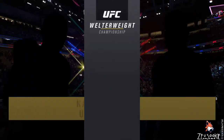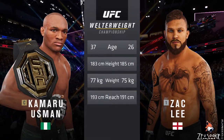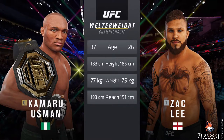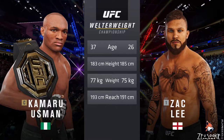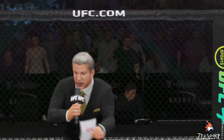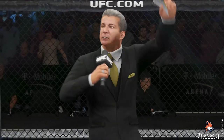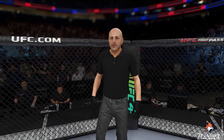Tale of the tape for this, our main event of the evening. More than a decade separates these two fighters when it comes to age, with similar height and reach. Here's Bruce Buffer. Ladies and gentlemen, this is the main event of the evening. And when the action begins, a referee in charge of the Octagon, Yves Lavigne.